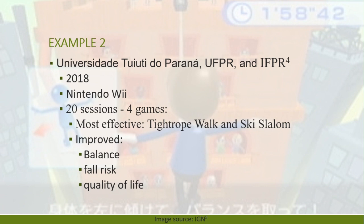The second example is from Brazil. That was a coincidence. I was not looking for researchers in Brazil. So University of Tuiuti from Paraná, also Federal University of Paraná, and also the Federal Institution of Paraná or something like this. They were doing this research in 2018 using Nintendo Wii games. They were using 4 games, and during 20 sessions, they saw that the tightrope walk and ski slalom were the most effective ones. And using standard measures, they were able to show improvements in balance, reducing fall risk, and enhancing quality of life.